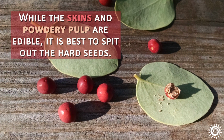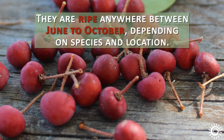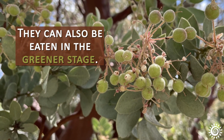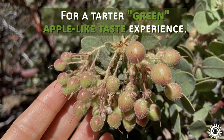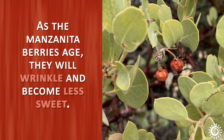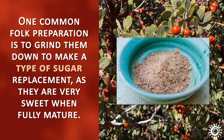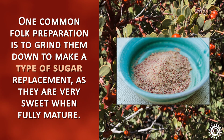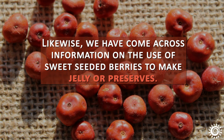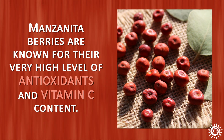While the skins and powdery pulp are edible, it is best to spit out the hard seeds. They are ripe anywhere between June to October, depending on species and location. They can also be eaten in the greener stage for a tarter, green apple-like taste experience. As the Manzanita berries age, they will wrinkle and become less sweet. One common folk preparation is to grind them down to make a type of sugar replacement, as they are very sweet when fully mature. Likewise, we have come across information on the use of sweet-seeded berries to make jelly or preserves. Manzanita berries are known for their very high levels of antioxidants and vitamin C content.